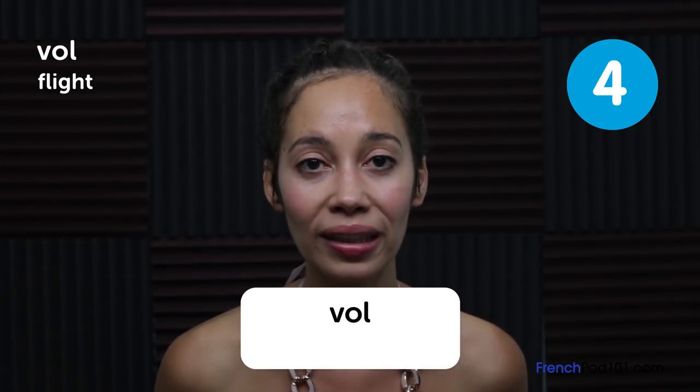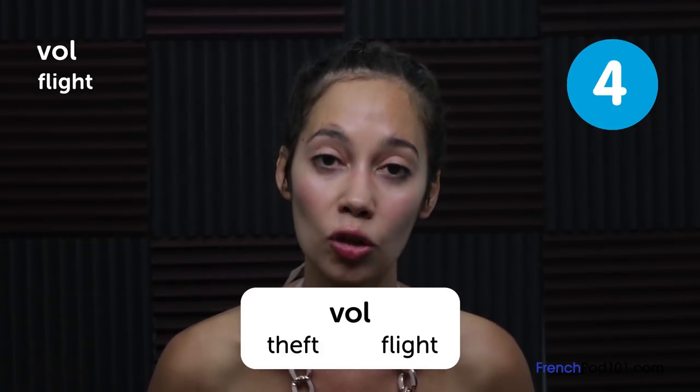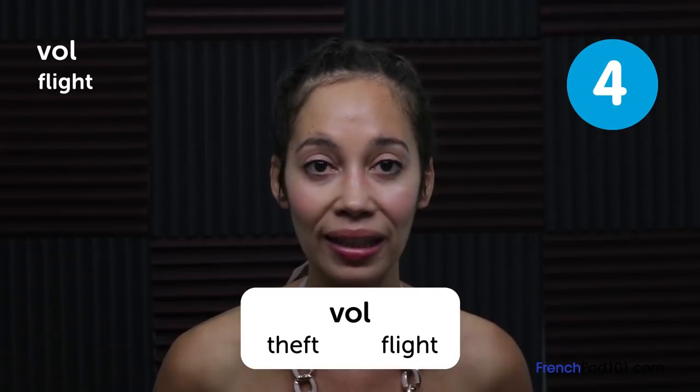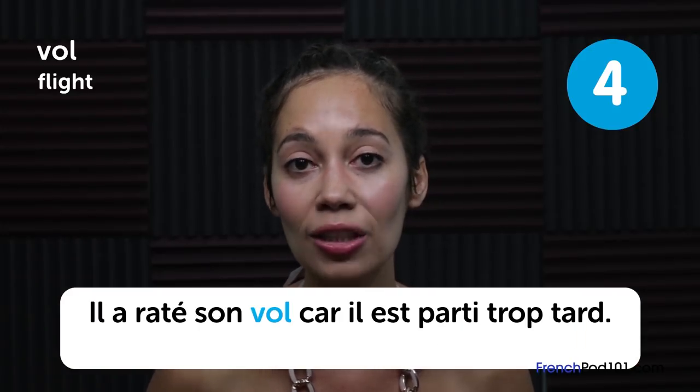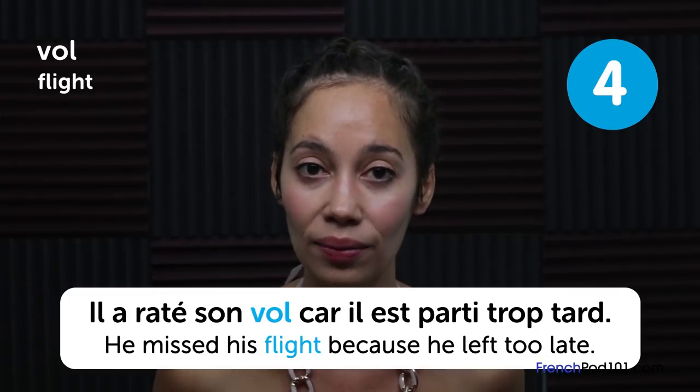Vol. This means flight. Vol is a word that can mean theft or flight. Of course, you will understand the meaning depending on the situation. For example, you can say il a raté son vol car il est parti trop tard, which means he missed his flight because he left too late.